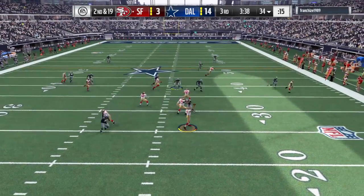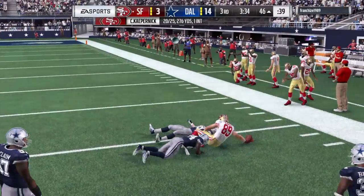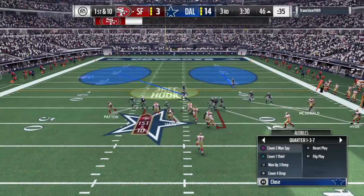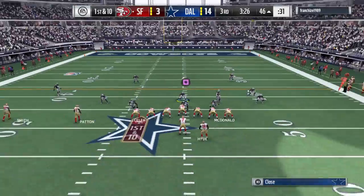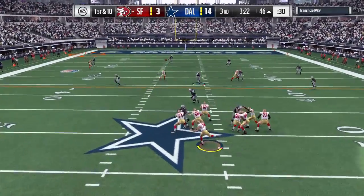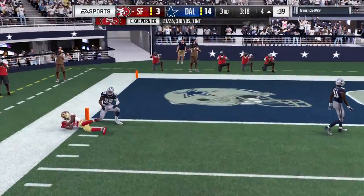Kaepernick to throw on second down. This one complete, right side to McDonald. And he's brought down. A good pickup there of 20 yards. Partner, it's a lot of fun watching the NFL now, isn't it? Because when the big fella runs routes, it used to be when we were kids, he'd run about 3 different routes. And this is caught inside the 5.